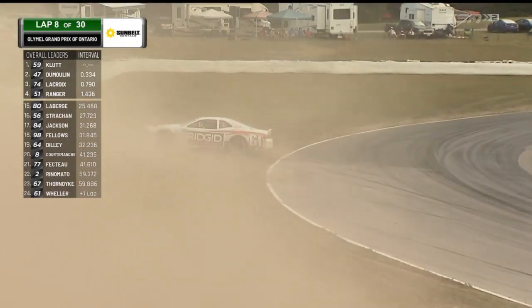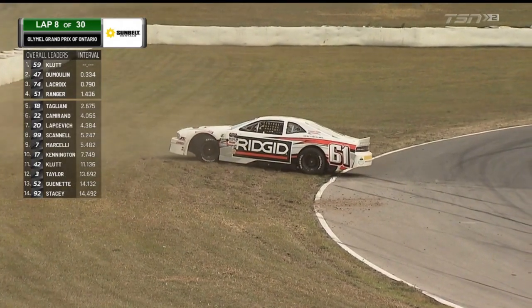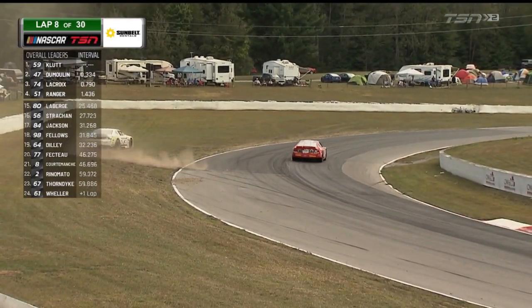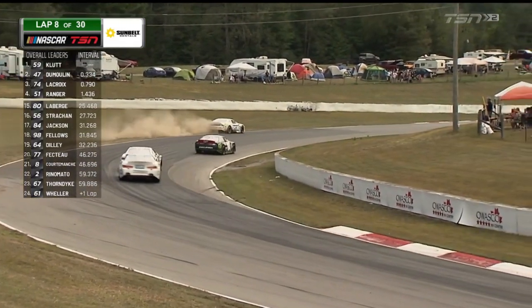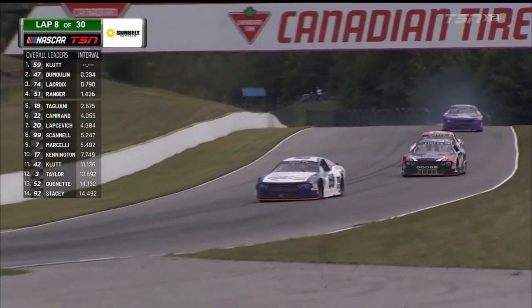Whoa, trouble. That's Brent Weller, the Rigid number 61, on the outside of turn number three. Weller caught the grass but not the wall. That's good news for him as he's able to refire and get back moving. Just a local caution in that corner, so we avoid a full course caution in this race, which is great news for your leader, Gary Clute.